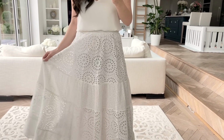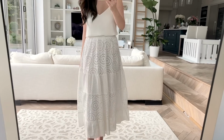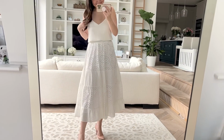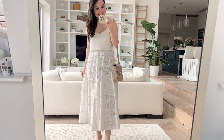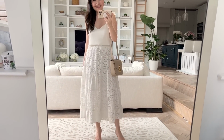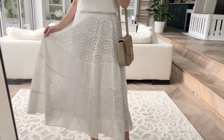And it's just pretty much the perfect white summer skirt, really gorgeous, hopefully quite classic as well, because it was a good price, but it's still more on the spendy side for something like this. But I just absolutely love it. I love the fit of it. The quality does seem really nice, and I just think it is the perfect little white skirt.